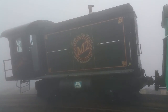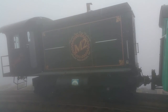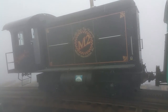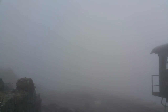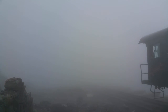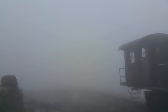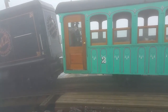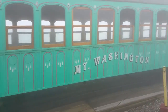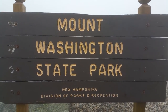And it only drinks 22 gallons per round trip. Pretty impressive. I guess it's a biodiesel. These guys are all over this stuff. Got some pretty cool technology. What I meant to say earlier is there's a spring that feeds a 5,000 gallon cistern that provides water to fill the steam-powered engines. Very impressive. This is called officially, I guess, Mount Washington State Park.